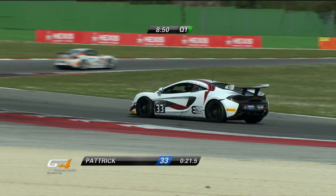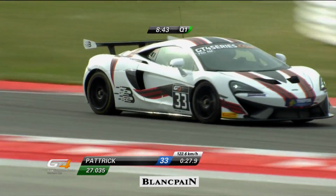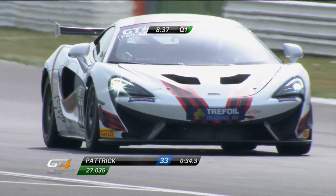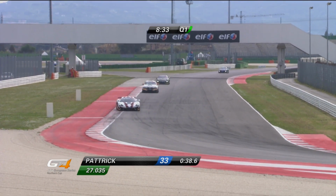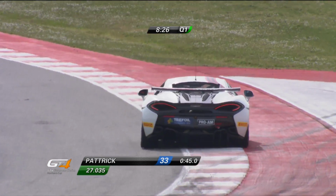Now the Bullet Racing entry number 33 with none other than David Price, who used to run McLaren F1s and F1 GTRs back in the FIA GT Championship when McLaren decided to go sports car racing back in the 90s, and he's helping the Bullet Racing crew, Stephen Patrick and Andy Merrick, and certainly skeetering around there trying to get the grip, but fifth fastest so far for that number 33 McLaren.